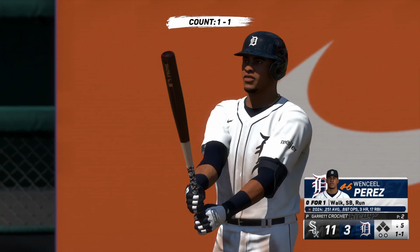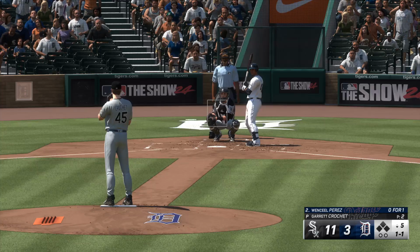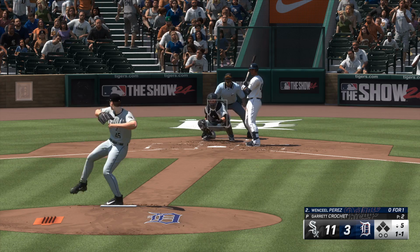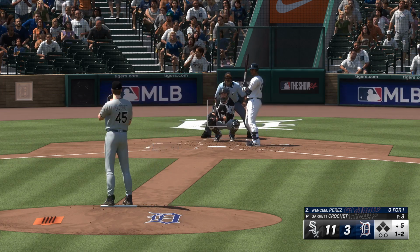Digging in is the switch-hitting outfielder, Wenceel Perez. The right fielder, Wenceel. Clearly down in this ball game, and you can't look at the deficit and try to get it all back in one swing. It's got to come one at bat at a time, and even shrink it down smaller, pitch to pitch. Make that guy on the mound work to get you out.